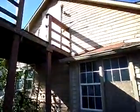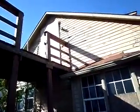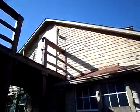Here's a window that is completely missing on the lower sash. Again, you can see the paint. Here's where there's supposed to be stairs down here to get to the upper unit, but obviously there are none anymore. And you can see the hole in the siding. The exterior lights are missing.